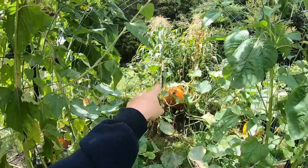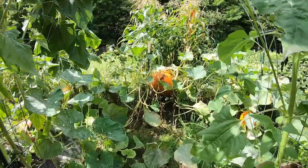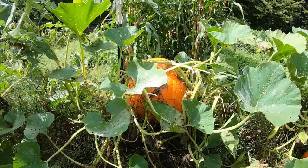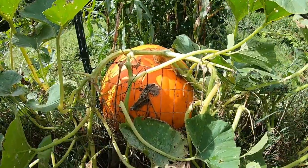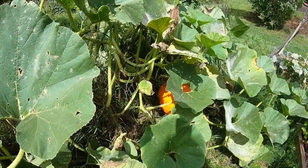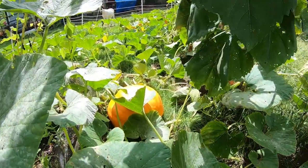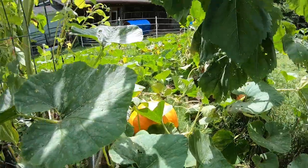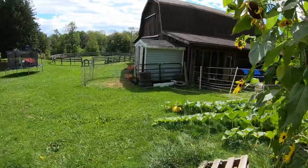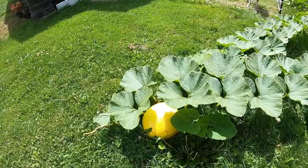So there's one of our pumpkins. Look at how big that pumpkin is, guys. Look at this one. They're absolutely huge. I want to show you how big they are. Oh, here's another pumpkin coming. See? There's another one growing.